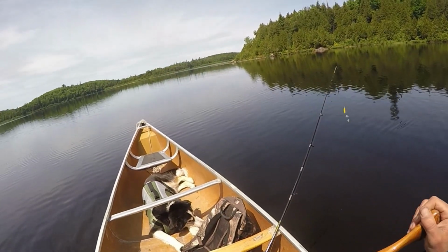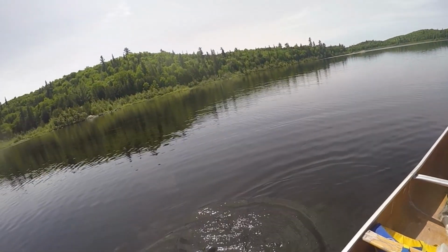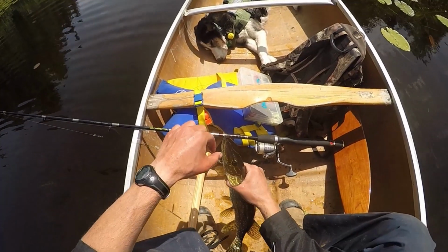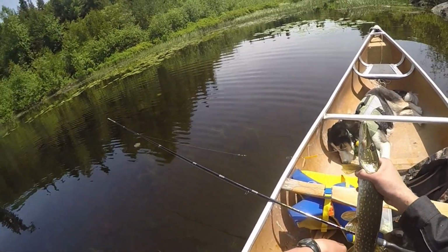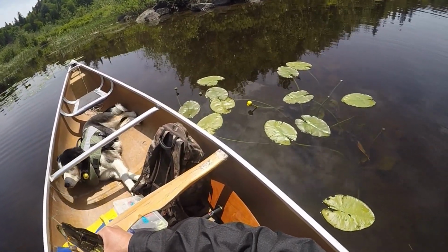It yielded up that pike for me. So I'll probably take a few more and then head back after that. Just caught another pike, comparable to the other one, maybe a little smaller. But this is a good spot. I'm definitely going to have to come back here.